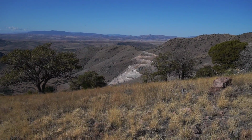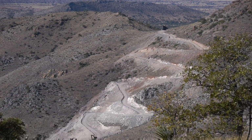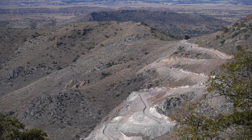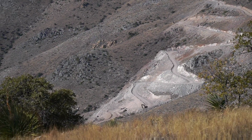I was wondering what this was, but when you look closer, you can see the border wall actually on the top there. So it must be roads they created for the construction. I see one white car down below. Could be a border control car.